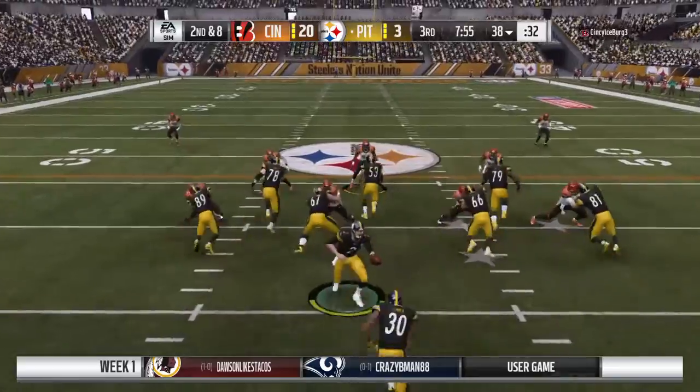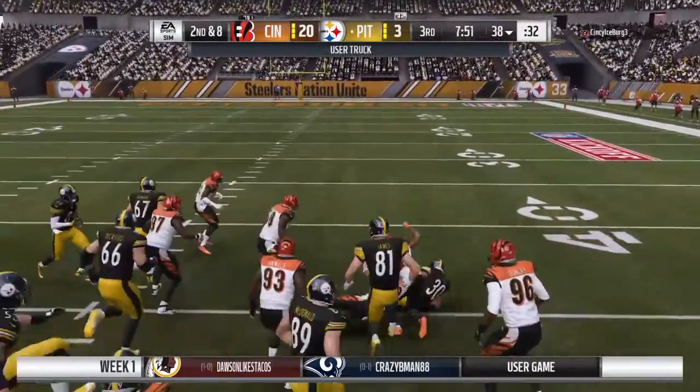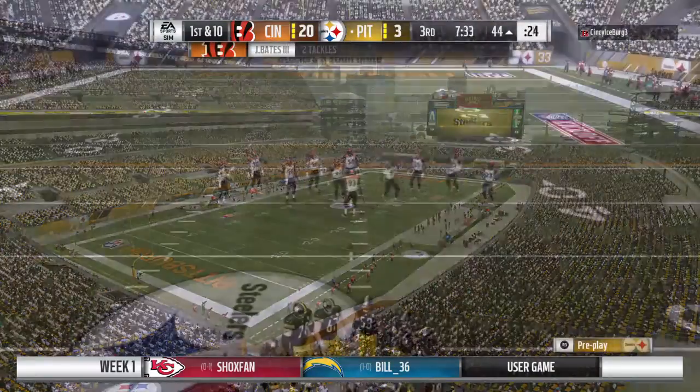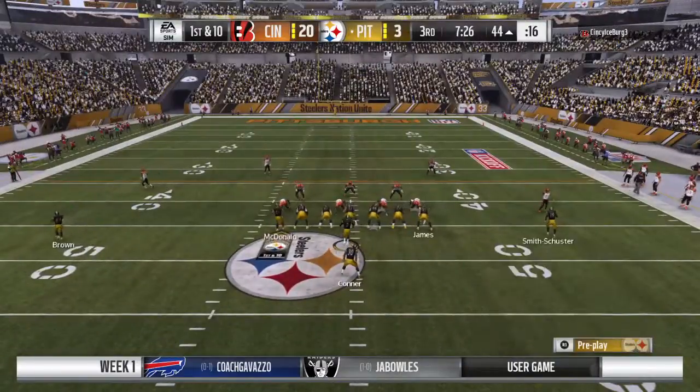Hurry up. They stay on the ground. Here's Connor again. Oh, he trucked him. And taking it across midfield and inside the 45. It'll be a gain of 17 and a Pittsburgh first.